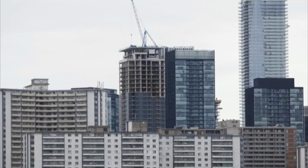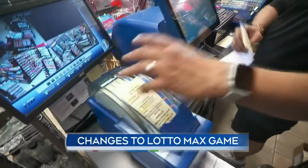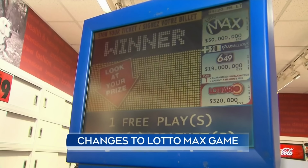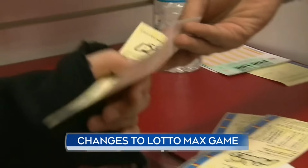John Musselman, CTV News. If you buy lottery tickets, you'll soon see changes to the Lotto Max game. Starting Friday, ticket prices are rising from $5 to $6, but each one comes with 4 lines instead of 3. Players will also choose their 7 numbers from 52 rather than 50.